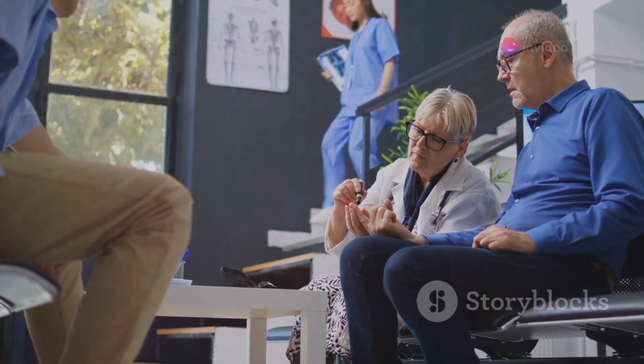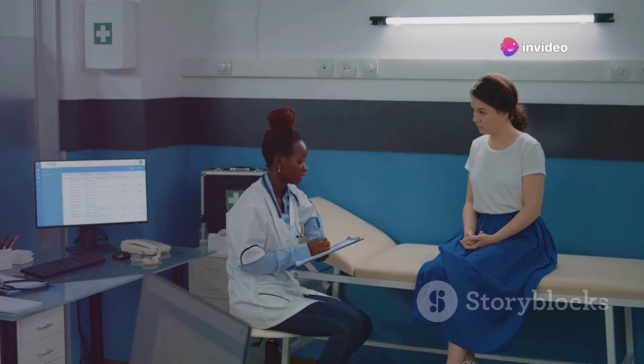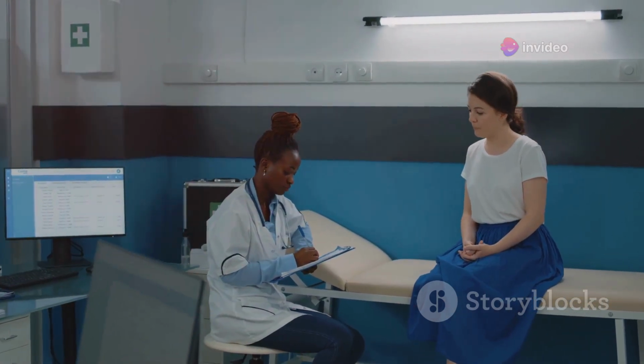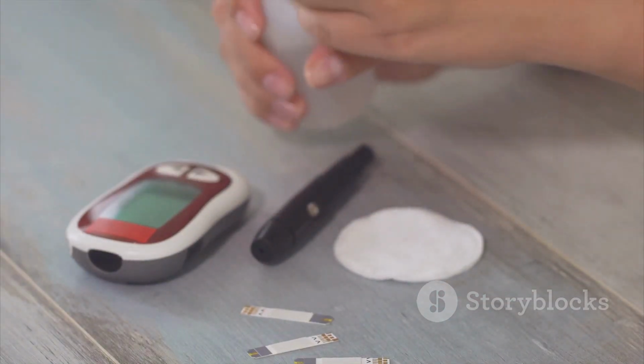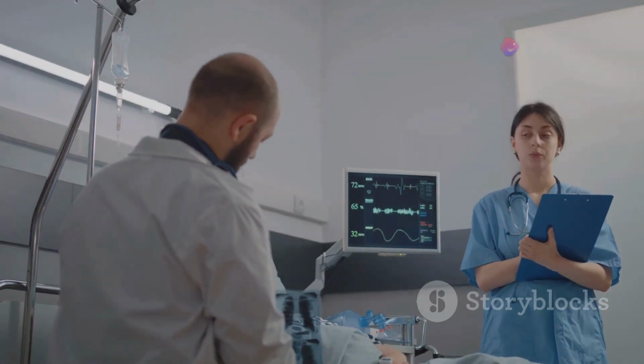Section 10. Complications of untreated or poorly managed diabetes. Untreated or poorly managed diabetes can lead to severe complications. High blood sugar levels can damage blood vessels and organs. This increases the risk of heart disease and stroke.